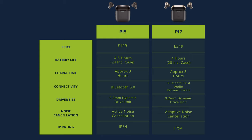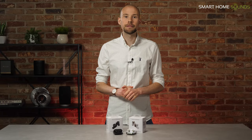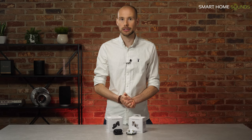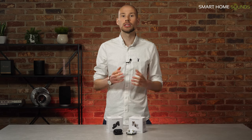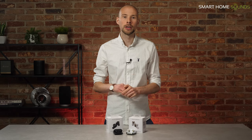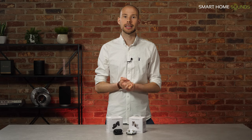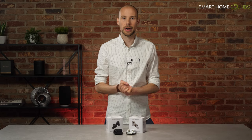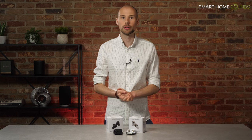Another key difference is the audio retransmission that you get with the PI7 headphones. I'd say if you're a frequent flyer, this would be the key feature to help you make your decision. One thing to bear in mind is that the PI5s benefit from a slightly higher overall battery life at 24 hours compared to 20 hours, which is not significant, but it does depend on your particular lifestyle and requirements. You do also get Bluetooth AptX HD with the PI7s, but the standard Bluetooth 5.0 on the PI5, so it doesn't compress your audio quality as much.